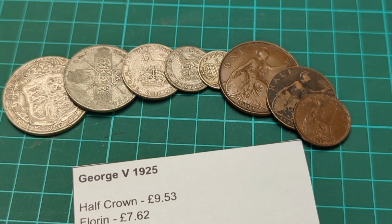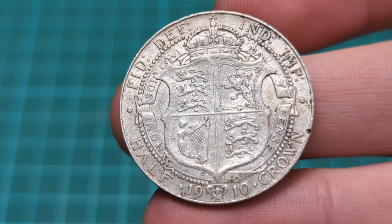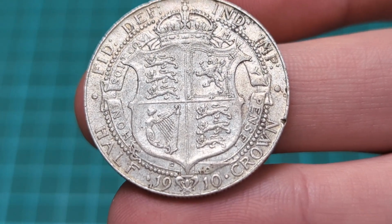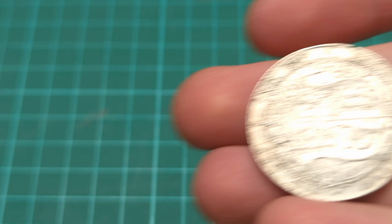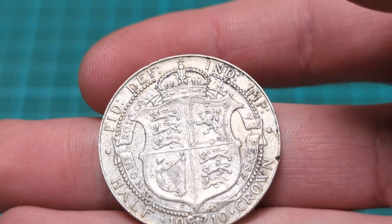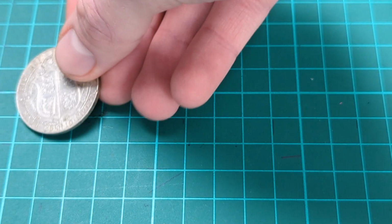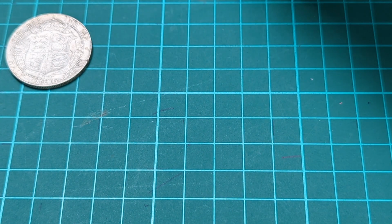But now we'll go back to before George V with King Edward VII. Let's have a look. What could coins buy back in 1905 in the reign of King Edward VII? Well, let's have a look. So the half-crown coin, I do not have the very rare 1905 half-crown coin, I must say, but a half-crown in 1905 could buy you £19 and 5 pence worth of stuff today. So this coin, back in the day, would be worth close to a £20 note today, and it's worth only 1/8 of a pound. Pretty cool to think about how valuable silver was back then and how valuable coins were.